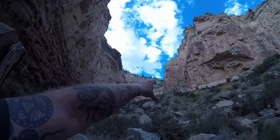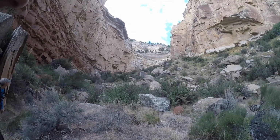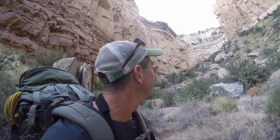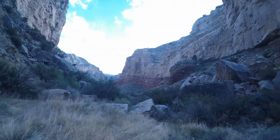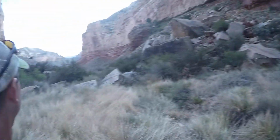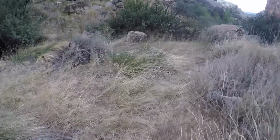So we just down climbed from up there. It was probably a total of 100 feet with all the down climbing. Not bad. Yeah, we're opening up now. Yes, indeed. Still got some pretty thick bush to get through, though.